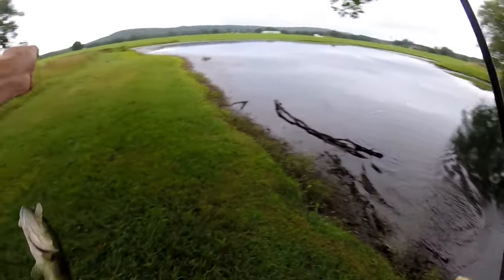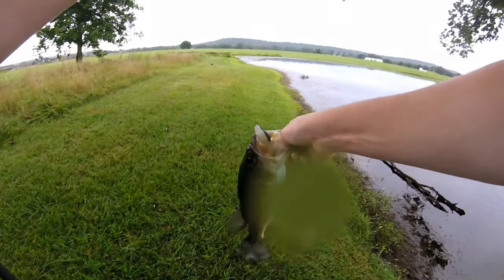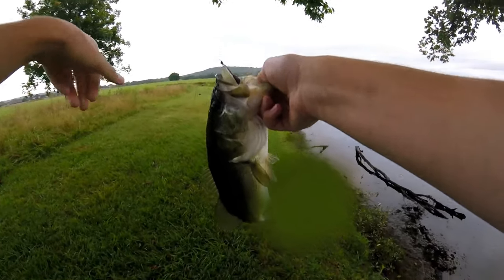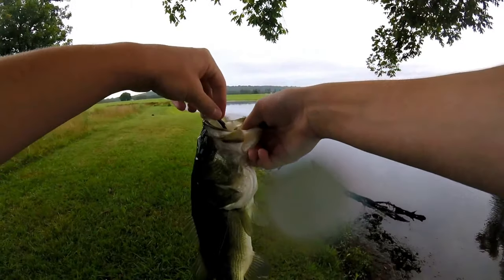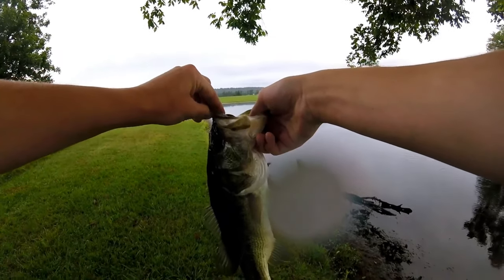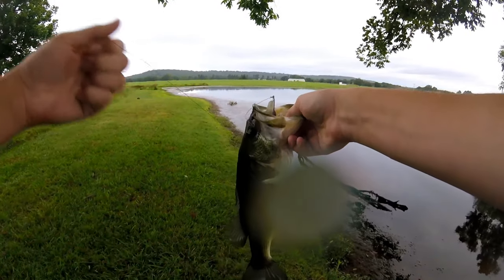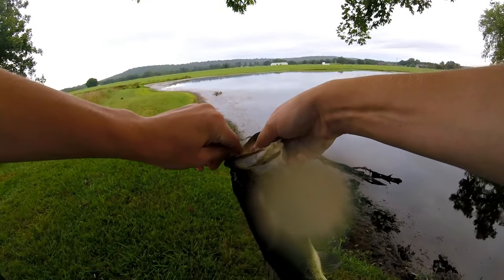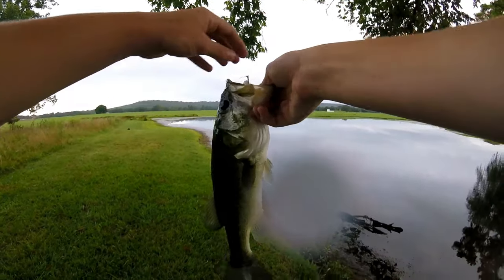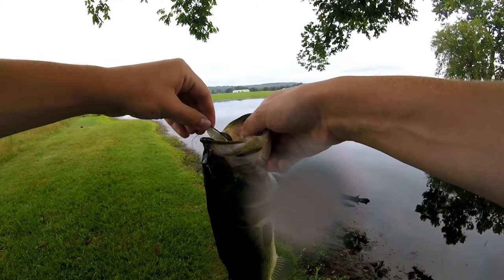We got a fish. Second fish of the day, fellas. Ooh, there we go. Right there. Ooh. Second fish of the day right there. Check that out. The swim bait. Pretty skinny, actually. That's a pretty skinny guy. Probably a pound and three quarters or so if he was fully locked and loaded, but he's kind of skinny, you know. But second fish of the day comes on the swim bait.